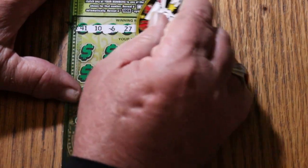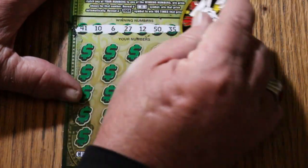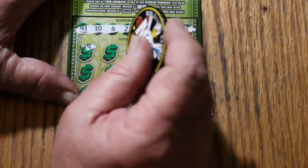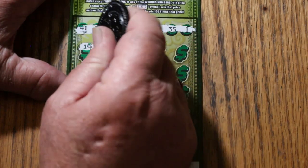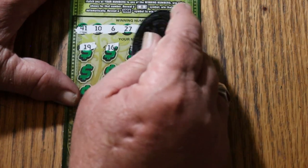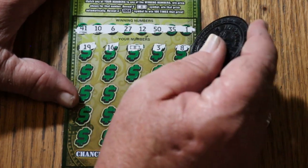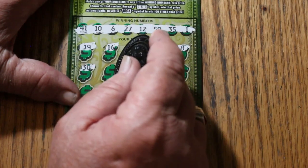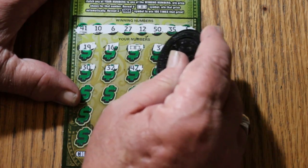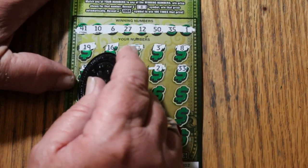41, 10, 6, 27, 12, 50, 35, and 1. And here we go. 19. Nope. 16. And we have a win off the bat there with a flying dollar bill. 3. 8. 30. Randoms 32. 42. Number 2. 33. 31.